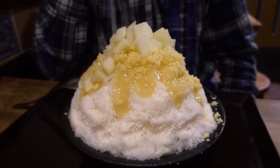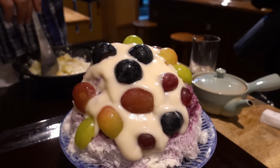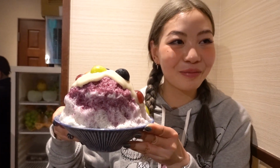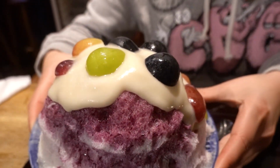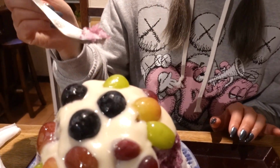We had to get 1 each, so this is the apple one and I got the seasonal special, which is the grape flavor. I just wanted to show you guys how big this kakigori is. Look at it compared to my face. It's huge, but it's beautiful. I cannot wait to try this. So I got the grape one. It just looks so good. Grape flavor is like my favorite flavor for anything, I think.